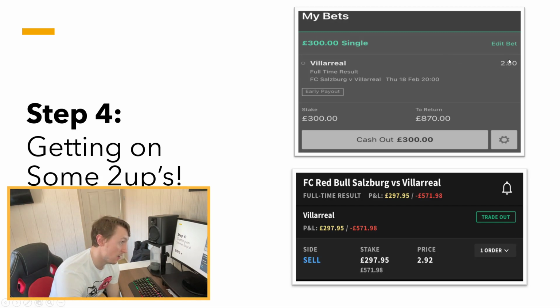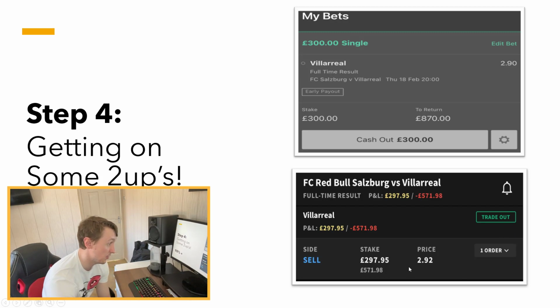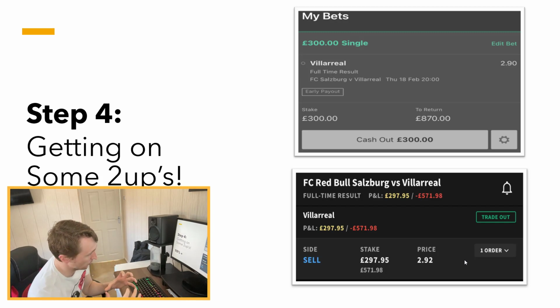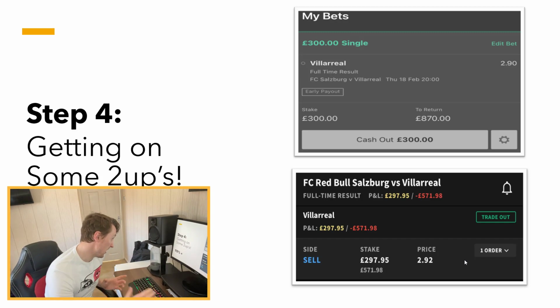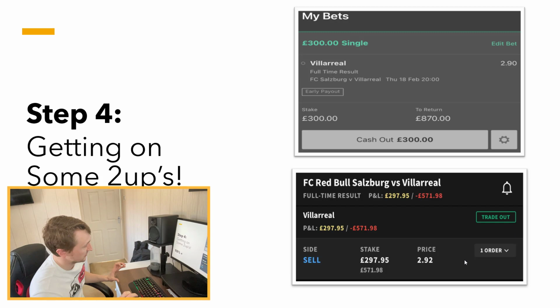So this odds price we took here on Bet365 for backing Villarreal was 2.9, and you can see I laid at 2.92 there. So that's a good match. It's really tight. It's a 1 tick difference between 2.9 and 2.92. It's within that 98% to 100% range what we're looking for. If you take matches what are too far below that, so you start going below 98%, you're going to be cutting into your value margin, and you don't want to be doing that. So I've found 98% plus to up to 100% is where you want to be taking matches for 2-up.